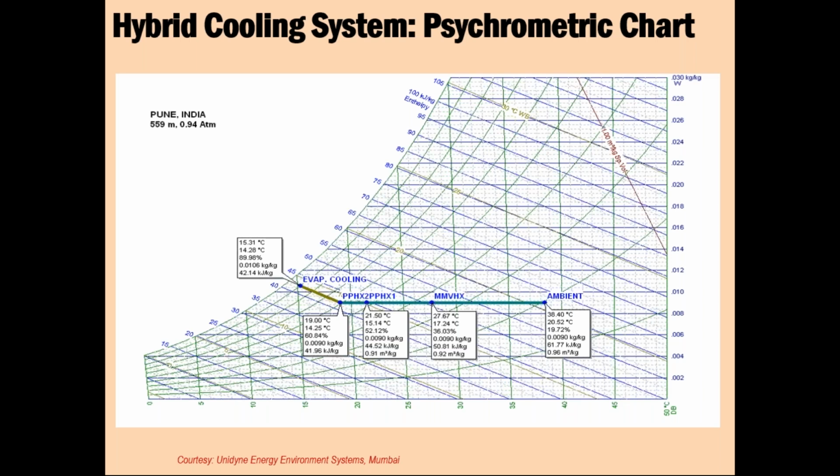If you use the first stage of cooling, this rehumidification HU, what we saw in the previous slide, it will pre-cool that air from 38.4 to 27.67 in the first step. There is no heat gain here. Your absolute humidity will still be at 0.0090 kg per kg as a first step, but your enthalpy will come down from 61.77 to 50.81, and your humidity in kg per meter cube will also be a little lower.